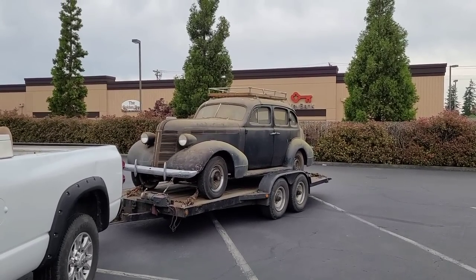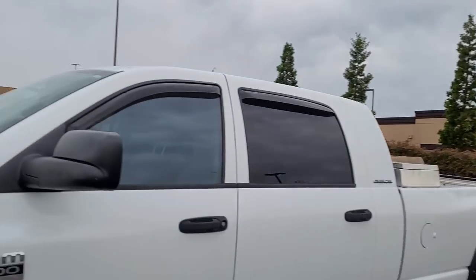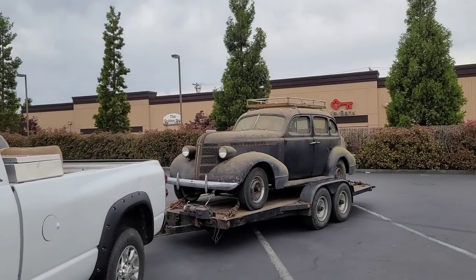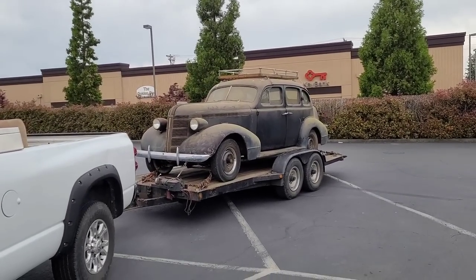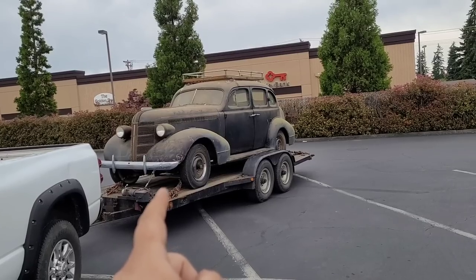Man. Well, would you look at that, our very own barn find, and it's on its way home. And you guessed it, we're at Winco again. Gotta get Chicken and Joe's for the ride home, but when we get home, let's get this thing cleaned up and make her run. I believe it will.